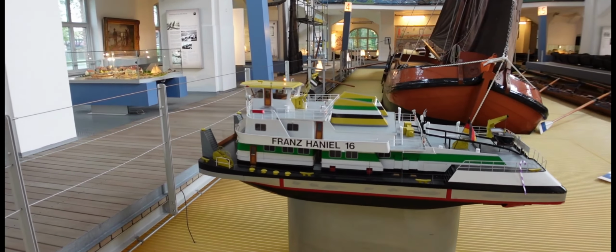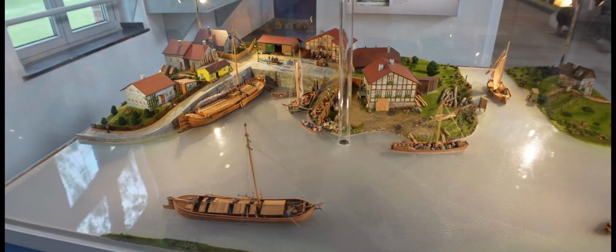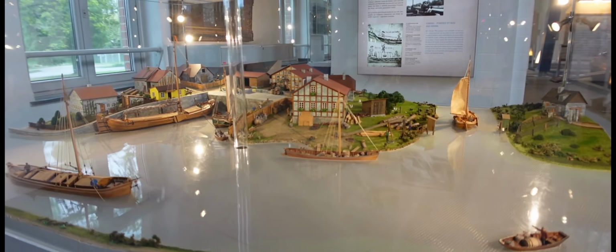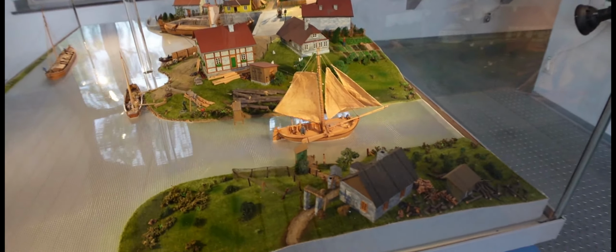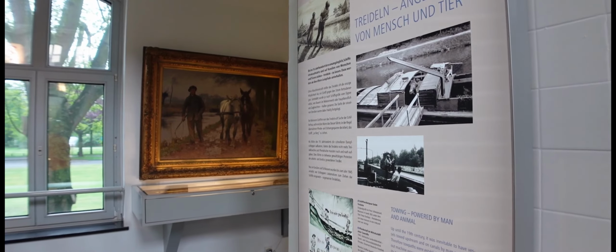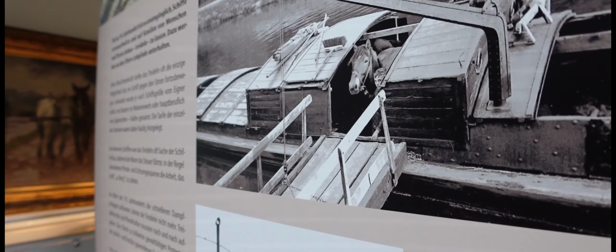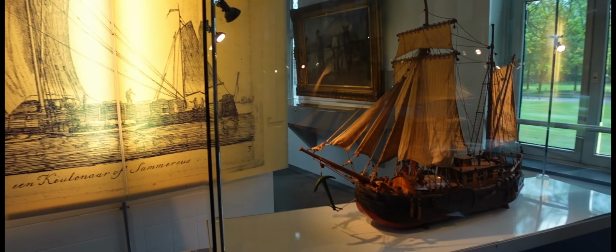Oh, some absolutely stunning models straight away of this little harbour. Look at it in here. Wow. Really nice. Wow. Loads of information and history. Even got the horse on board. Oh, some incredible models.